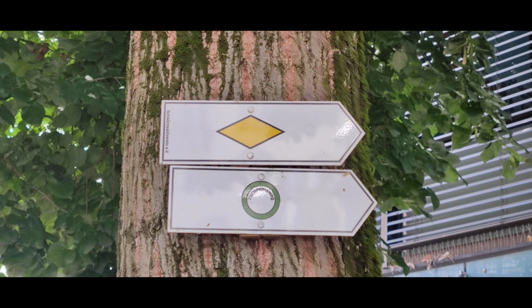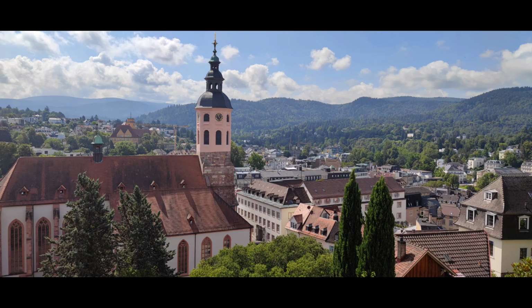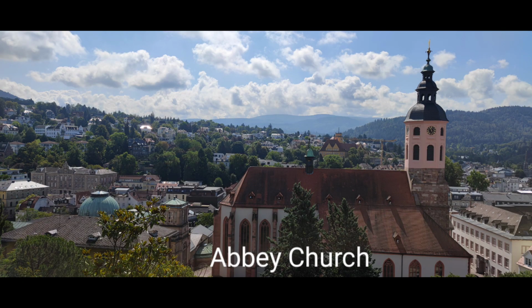After that, we would climb up the stairways that you can see in this picture to the church called Neuenstift, from where you have a very beautiful view over the city.